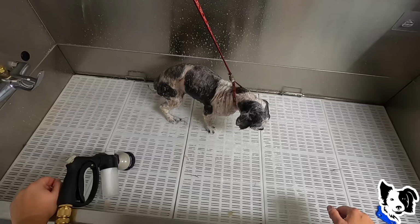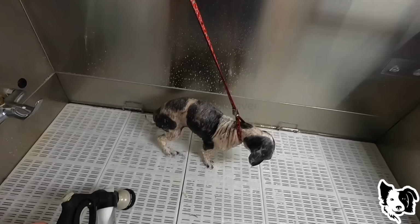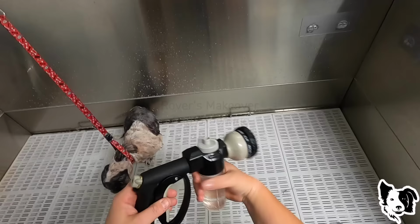I'm so mad right now, man. Just infuriating. Why? Why have a dog if you're gonna let it get in this condition? So you can see it's automatically killed those fleas. I'm gonna let it sit a little bit, then I'm gonna do another one. And then we'll do another dip.